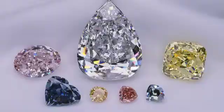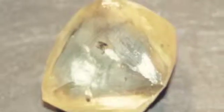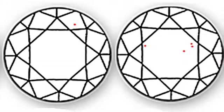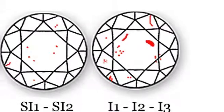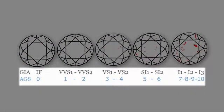Next would be clarity, and here we're looking for the relative number of imperfections or inclusions within the diamond, created in advance by nature. You start with flawless, go to very, very slightly included, very slightly included, slightly included, and then included. All of those grades have 2 divisions within them, and then included has actually 3. So there's a very, very slightly 1 and a very, very slightly 2.